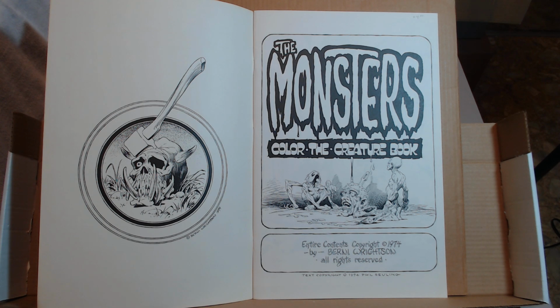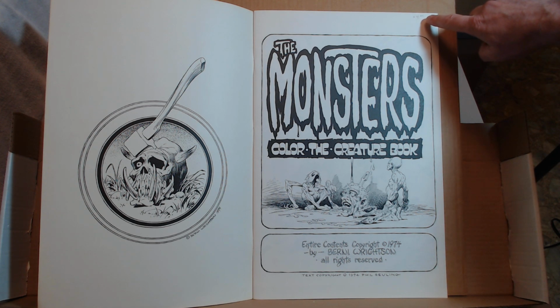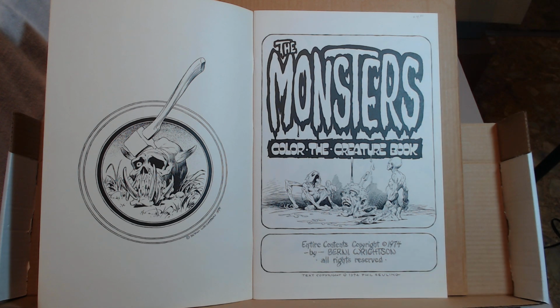And this was distributed by Phil Seuling. And he was a guy big into distribution back in the 70s. When I first started collecting comics in 1975, I ordered a few things from him, and this is one of them. And strangely, it has the $4 price in pencil up here. Either Phil Seuling himself wrote that, or somebody that works for him. And I don't really know why, because it tells the price on the back cover.